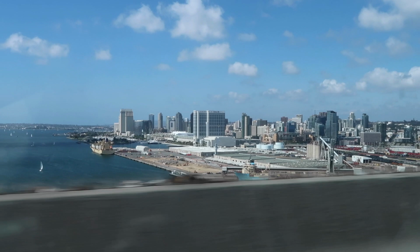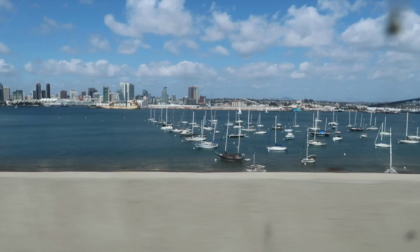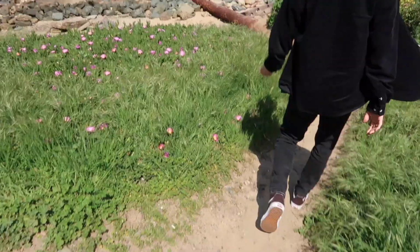Such a beautiful view. Look at that. There it is, that's Coronado. This is San Diego proper. I don't know if you call it that. And then the sailboats. Cool. Lovely harbor smell. Great view.